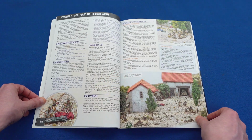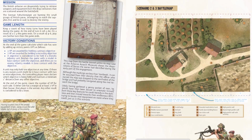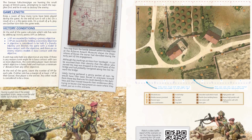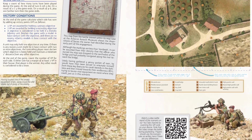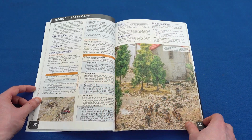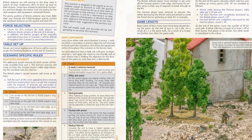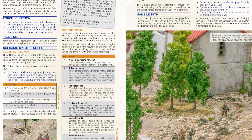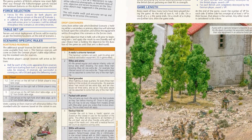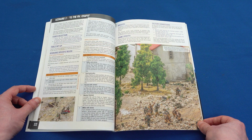Things move on from Marston Tonight to Scatter to the Four Winds, which has scattered deployment to represent the airborne trying to come back together, and in this game they will meet up with the Fallschirmjäger, and that's some elite Germans who you've got to do combat with. And then this game follows on to the next scenario, which is to the RV chaps, which means that you'll need to manage your casualties on both sides from the previous game in order to have a better chance in this one. The board also flows on, so you're using roughly the same terrain for a lot of these battles. There's basically a big bridge, a big hill, and the surrounding areas.